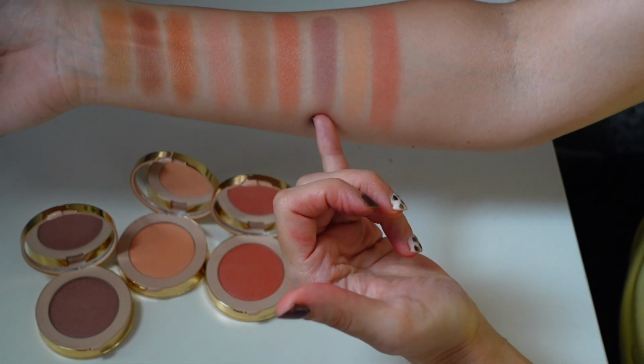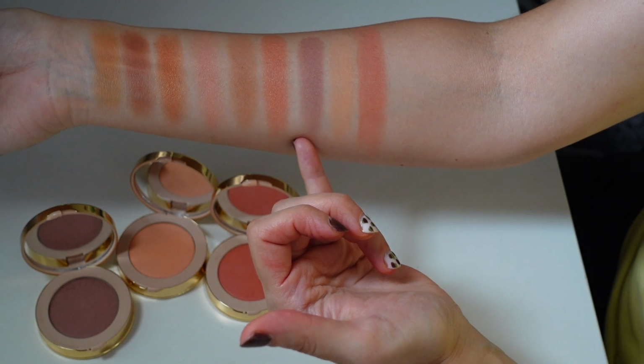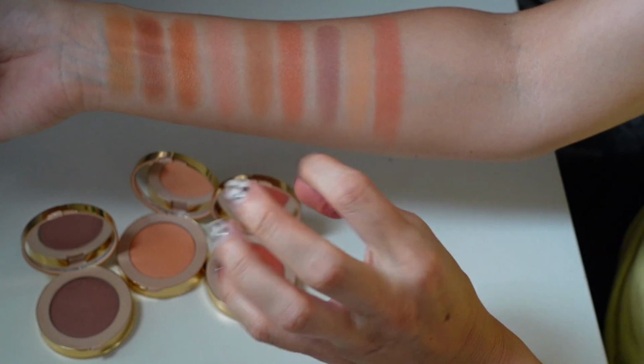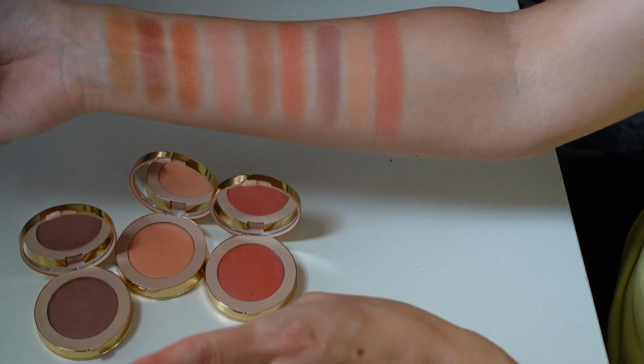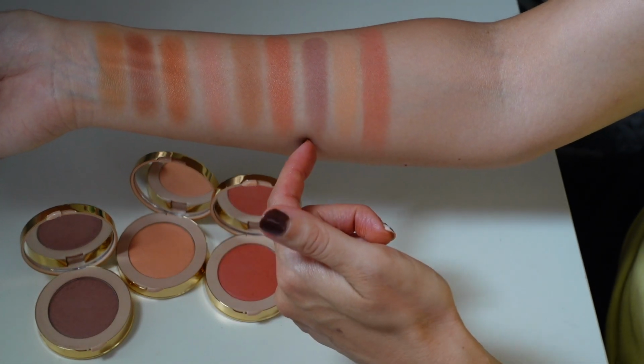So Rosy Beige is one of those neutral mauve shades that just looks absolutely beautiful in the winter because it has that cool toneness to it that looks beautiful. We think of something like the Divine Rose 1 palette from Pat McGrath. This is the perfect blush for that.